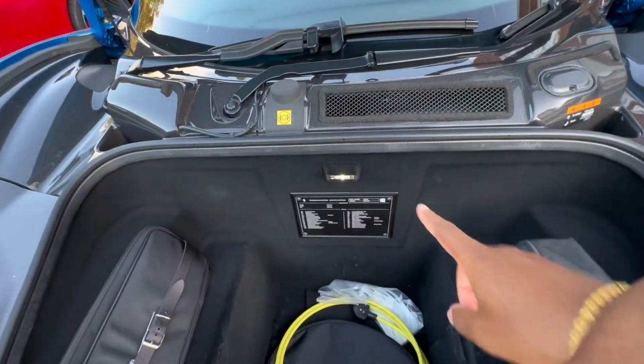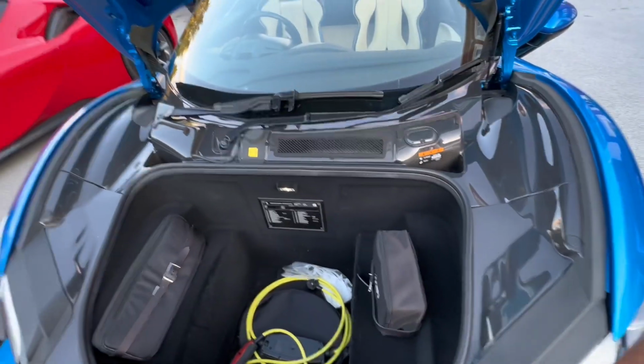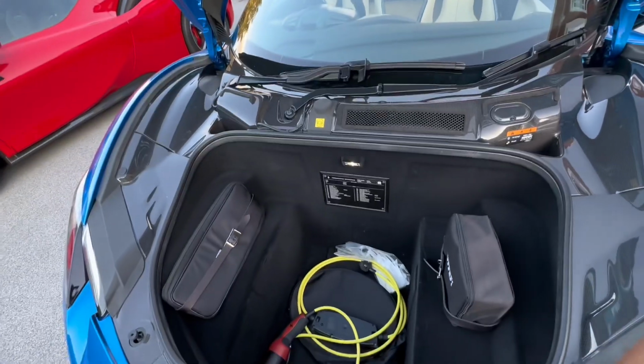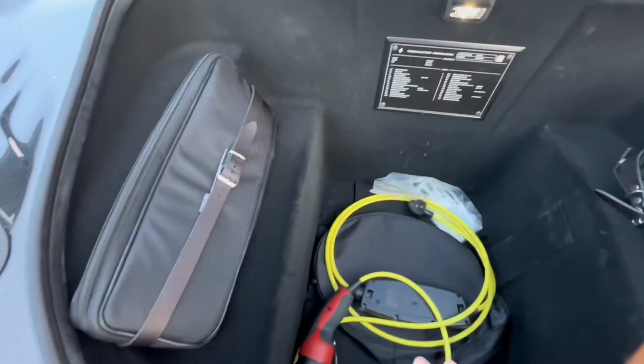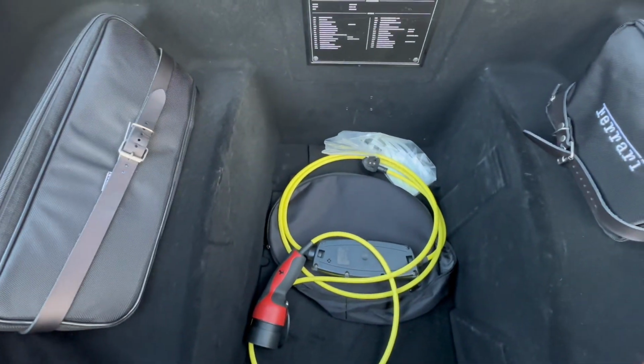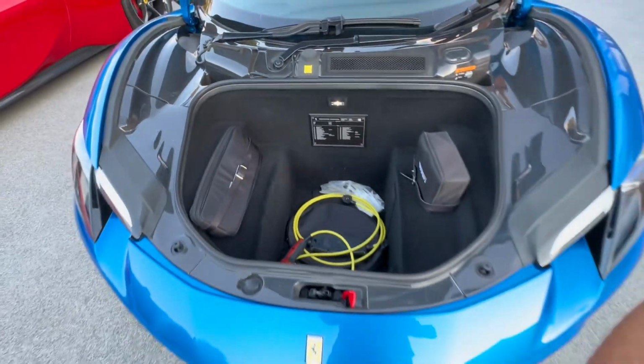This is the spec overview, and I never realized this has the carbon under the front bonnet, which I've never really understood why anyone would get that, but it does look freaking cool when you open the bonnet. The SF90 storage space is about this deep, and it goes across, whereas here, where you don't have the electric motors, you get significantly more space. This will be good for going away on the weekends.